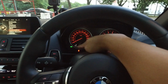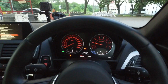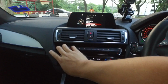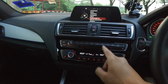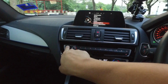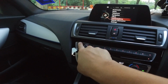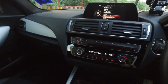Okay, some LCD panels here. It looks very, very familiar, even familiar with my 6 Series as well. It looks so similar. Okay, and this part, all this, we are familiar with now. I always like their controls. I especially like BMW buttons. I'm not joking. Their buttons feel damn good to touch, because they don't make unnecessary sound when you push them. So that's one of the reasons I really like it.